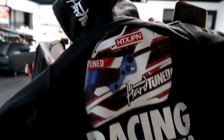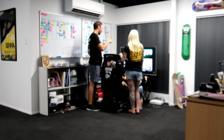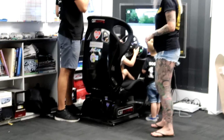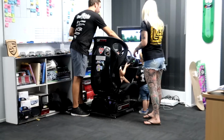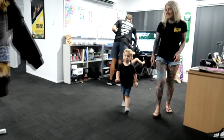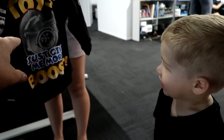How rad is this? Drifting before I could walk. Yeah, we need that. That's pretty much what we say, like Boston and Scarlett over there on the sim. What's that, you like those ones? Well, it's funny because you've literally got them over there on the sim right now. And what's the other one? Who needs toys? Just give me more boost. What's on this one? It's a turbo?